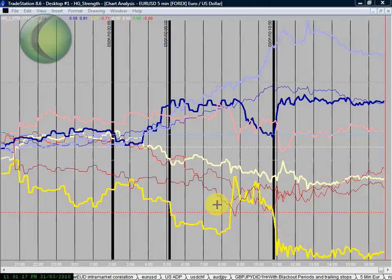Welcome to the review for Wednesday, March 31st, 2010. This is the currency meter which reviews the individual currency strength for 8 major currencies which I look at.